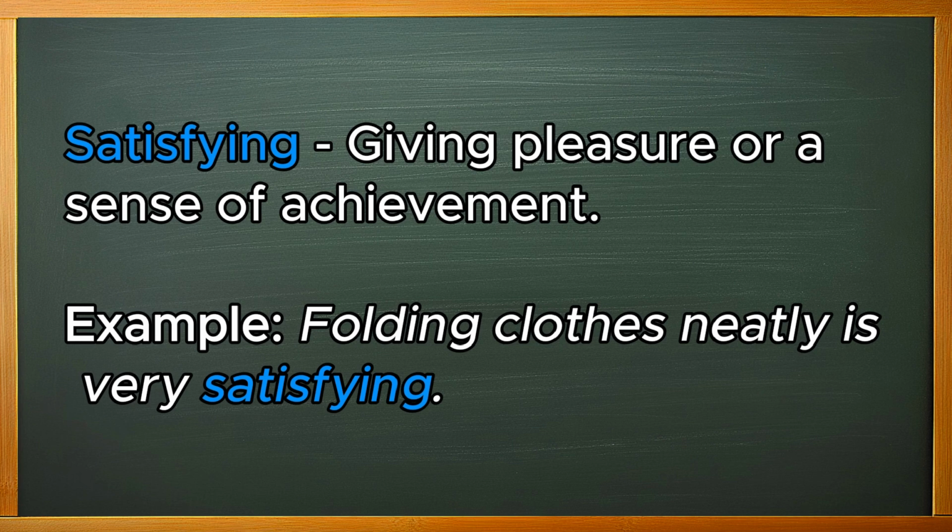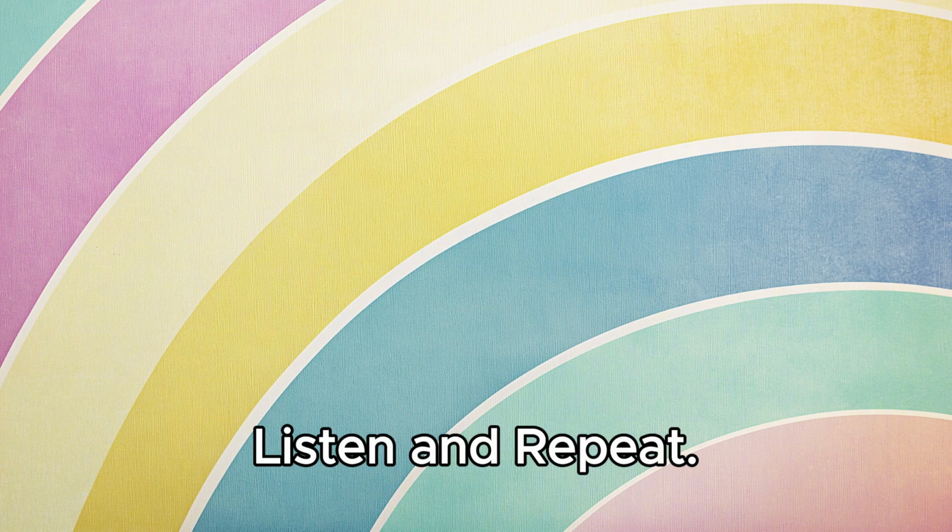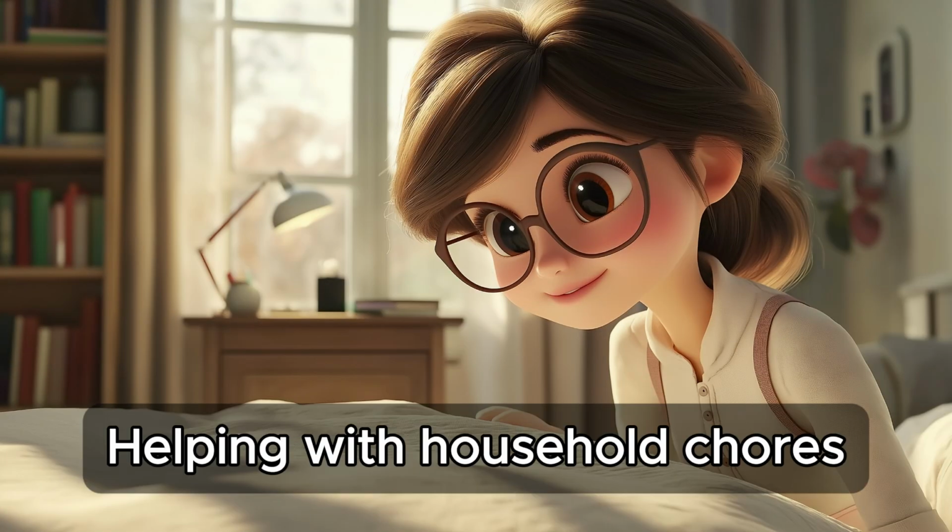Satisfying means giving pleasure or a sense of achievement. Example: folding clothes neatly is very satisfying. Now it's time to practice. Listen and repeat. Helping with household chores.